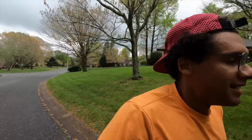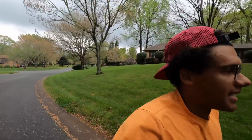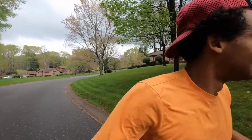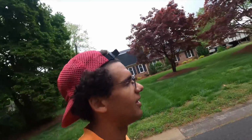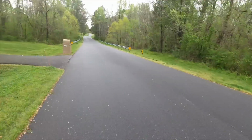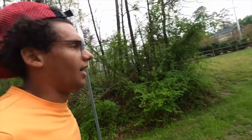All right, let's see how we're doing when we get to mile 1 and if I can hit the right paces. So it's pretty wet out here and the grip on these is performing really well. A lot better than the Nova Blast or Super Blast. Almost getting to mile 1 here.